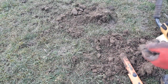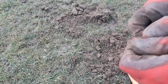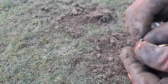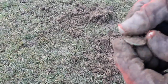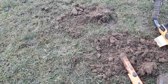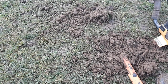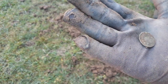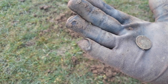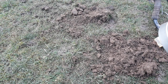Well, it is a coin. What is that? The state of that. Well, I can't see a bugger out of that. Let me just look on the front. What is that? Very corroded.